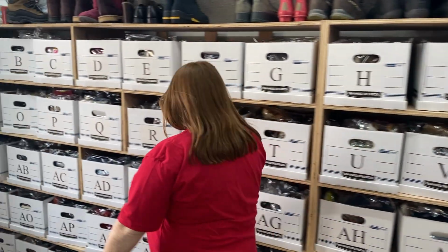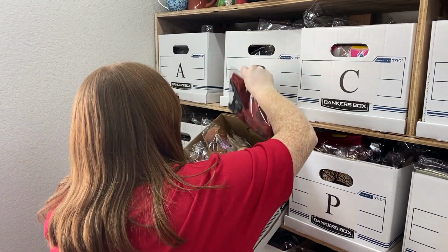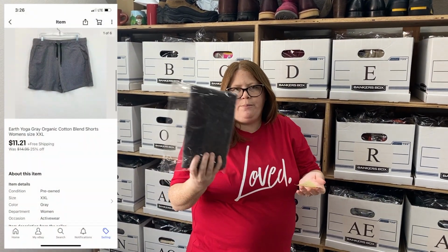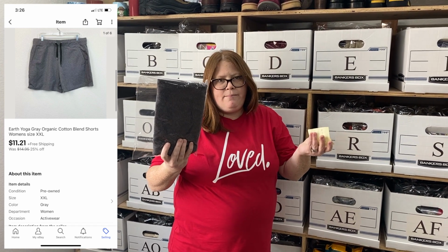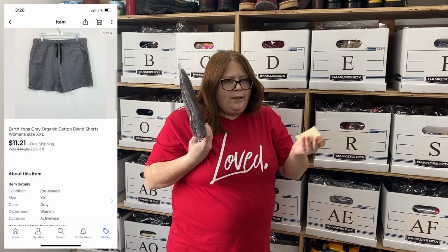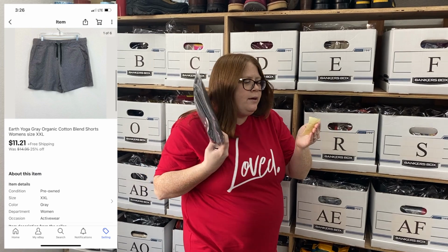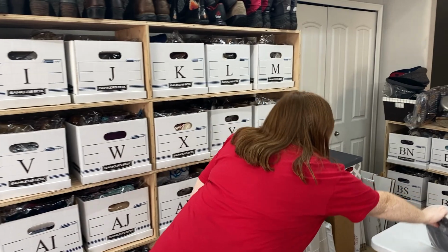Box O. Sold a pair of women's shorts. These are the brand Earth Yoga. I actually bought these for myself, but I just didn't like them, so I listed them. I paid $3 for them. I wouldn't have sourced them to sell unless it was from the bins, so I just wanted to get my $3 back. These were on our like 25% off eBay, so they sold for $11.21 free shipping. Shipping's gonna cost $4.20, so got my $3 back, but not too much more than that.